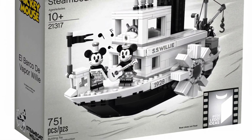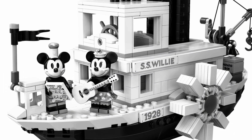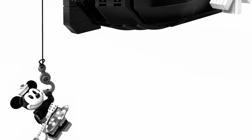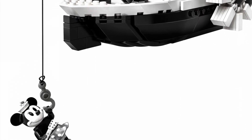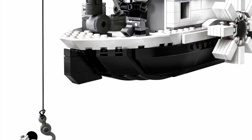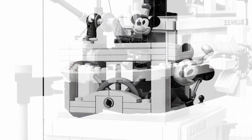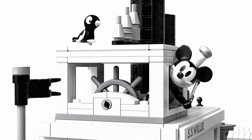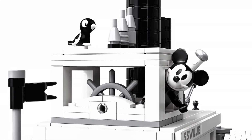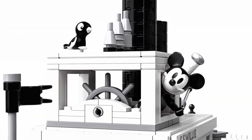At number 8, we have the Steamboat Willie. Now, the Steamboat Willie is one that I unfortunately passed up while it was out, but for $89.99 US dollars, I still to this day can't believe that I did. It must have just been a time where I wasn't getting Legos anymore for a little while or something, but this is one that I look back on and I really wish that I would have bought it, because now it's well over $100, which still isn't bad. I can find it for about $140 to $160, so I could still go out and pull the trigger.